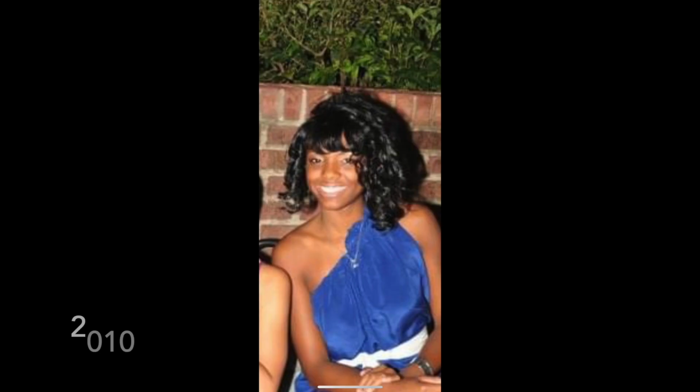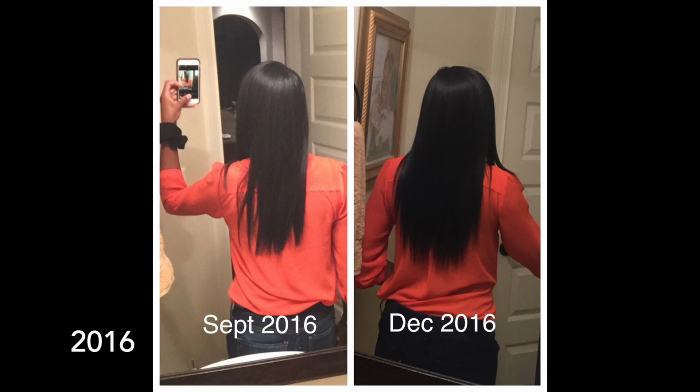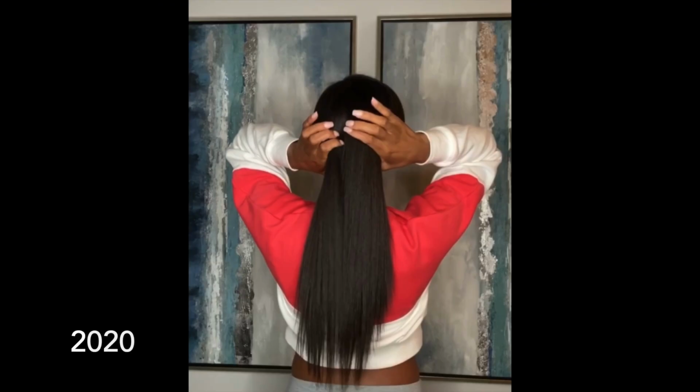So here's my hair in 2008, before I really had a healthy regimen. Then I started protective styling in 2009. Here's 2010. 16, 17, 18, 19, 20. So it works, right?